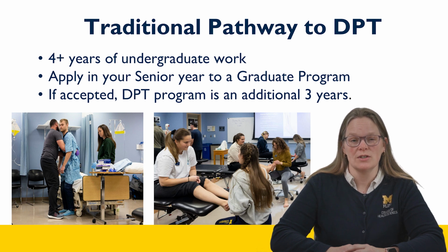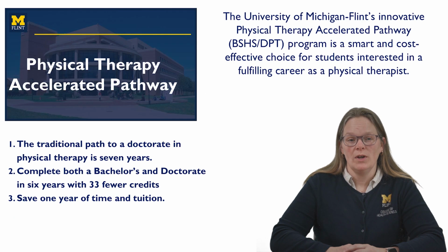Well, typically students take 4 more years to complete their undergraduate education. They apply to a DPT program in physical therapy during their senior year of their education, and if they are accepted, the DPT program or the program that takes them to achieve their education in physical therapy is an additional 3 years long.